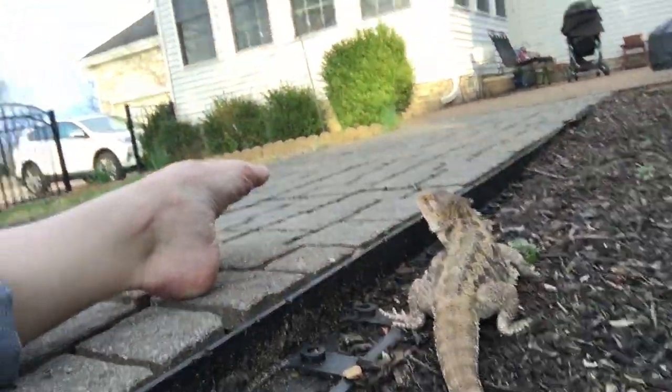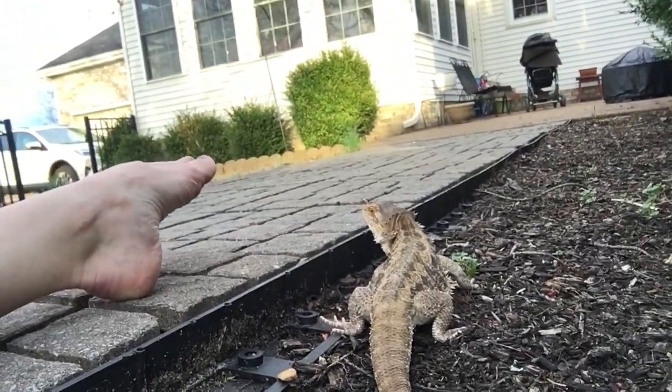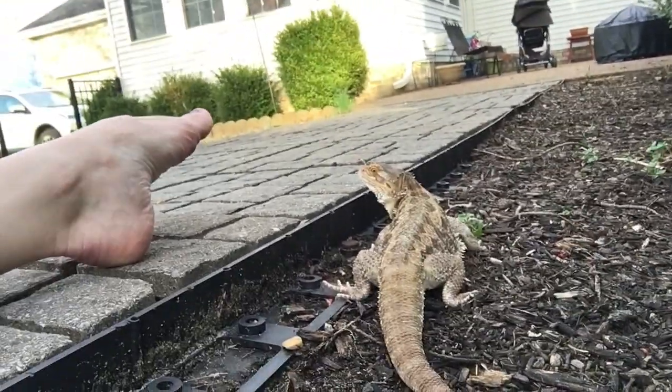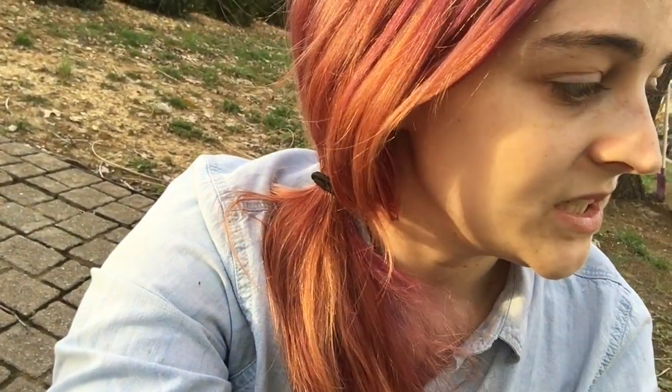Goose, Tugboat. I call Tugboat Goose, I always have. It's actually a little bit colder than I would typically have any of the dragons out, but she really needs a new UVB light. And I've ordered, this is the second one that I've gotten in the mail that was shattered. So she's out here mostly to just get that sunlight.